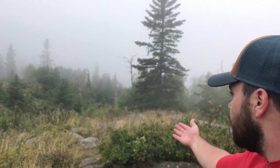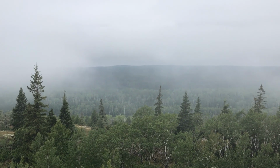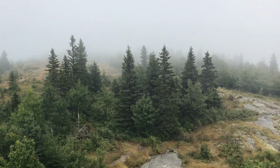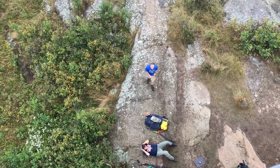Normally you'd get some pretty good views from up here, but as you can see behind me, it's a cloud. So our view from as high as I can go on the tower. And we got the guys down there. Hi, chilling. How's it going?